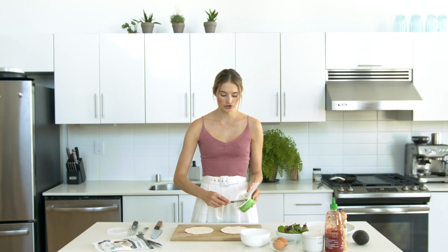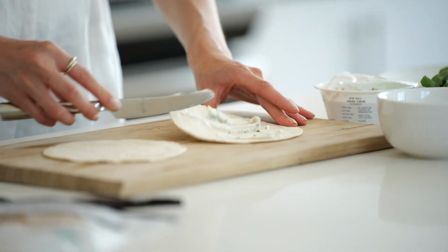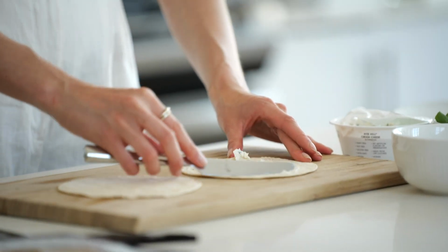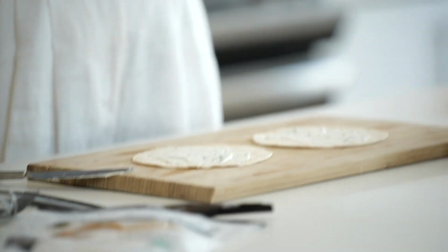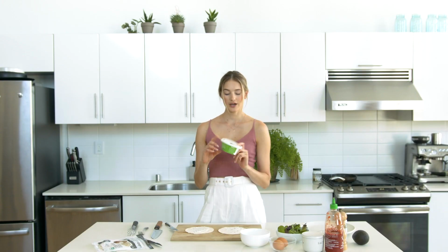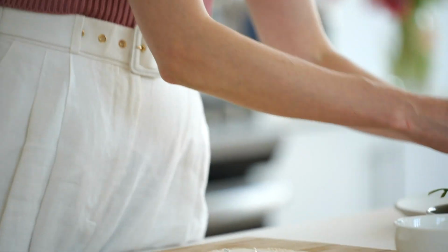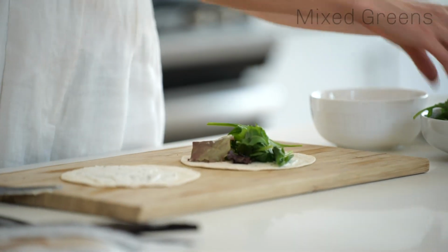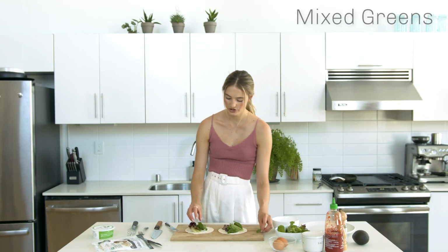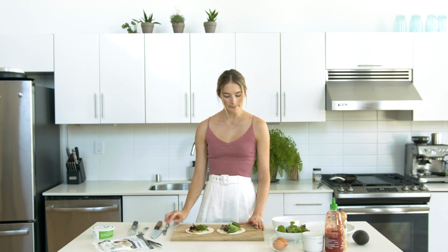So I take a big scoop of this and I'm just adding this onto the wrap, which will be the nice base. I'm going to add on the other one, and I like to put quite a generous amount. They also have different kinds of flavors. I've actually never tried them. I always go for the chive, which I absolutely love. Then on top of this, I'm just adding some greens. There's some mesclun and spinach. There we go. And then we're gonna start making some eggs.